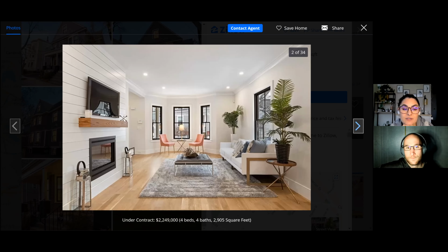Yep. I like the use of shiplap on one wall with the fireplace. It's kind of a small space, but it does make it feel like your feature wall is there, and you don't have to add a lot else to the room.